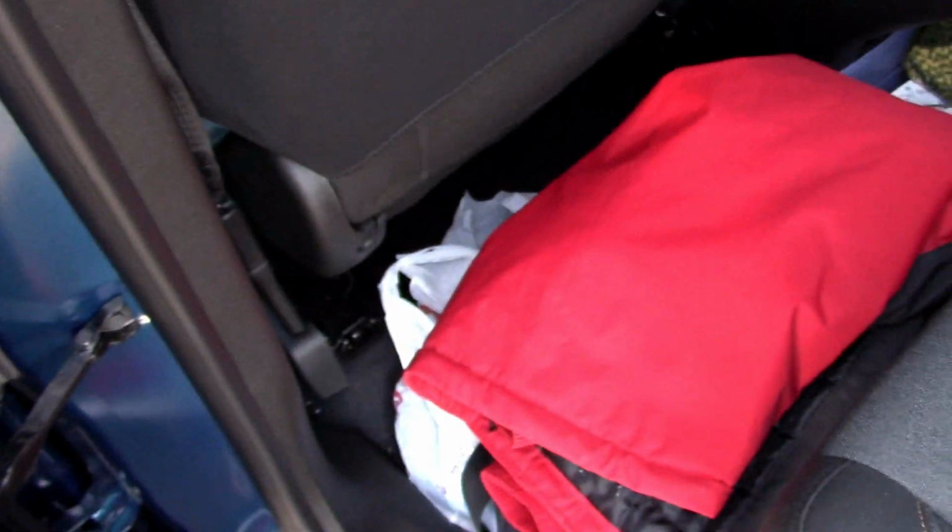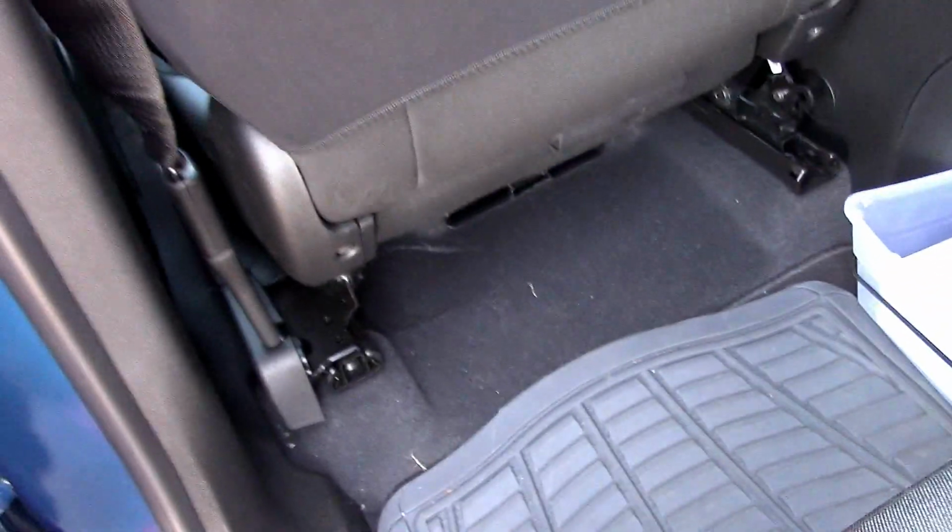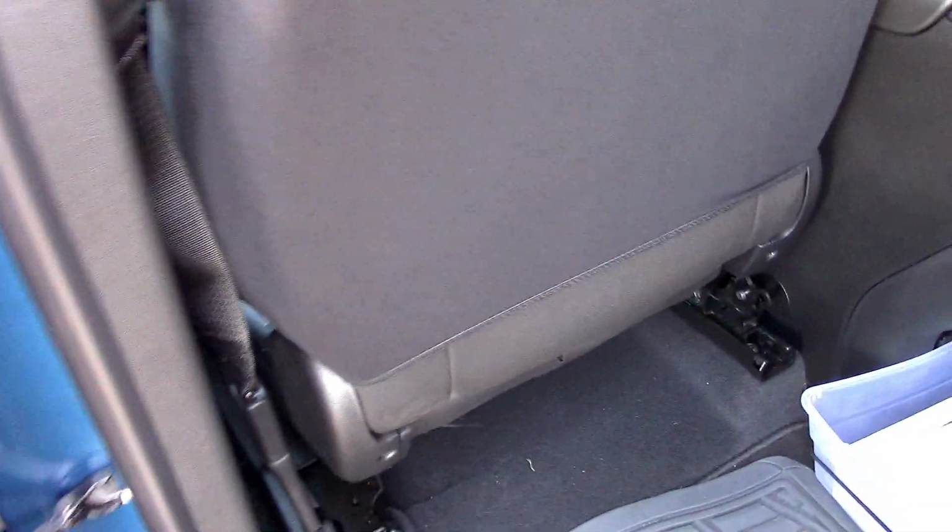Back seat has plenty of leg room. And move my gear out of the way here. There's plenty of leg room, as you can see, to tuck your feet in. There are pockets on the back of the seats, but we have seat covers on the seats to protect the seats and keep them clean.